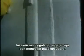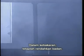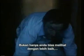If a door to a fire is open, close it. This will contain the fire and deprive it of air. In fires, keep low. Not only can you see better, but even if wearing breathing apparatus, you will suffer less quickly from heat and steam.